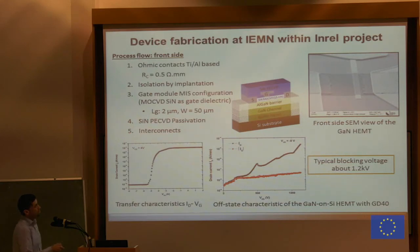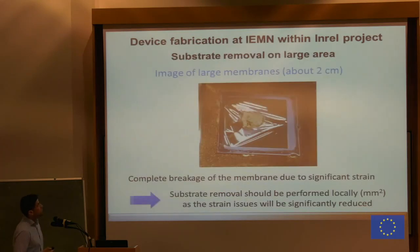You have a hard breakdown around 1.2 kilovolt, which is decent value for the thickness that has been used here. This is an image of the front side SEM of the device. So, fully functional device. So what we thought first is to say, let's remove everything. Let's remove the silicon everywhere.